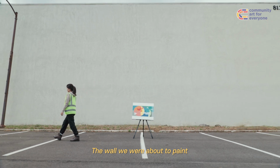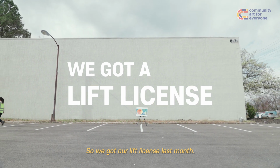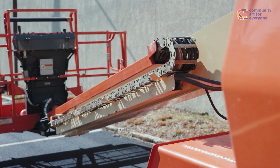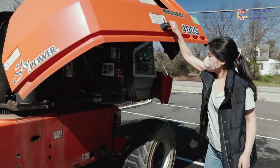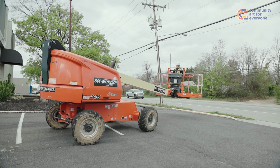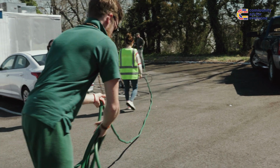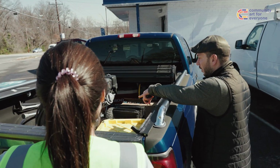The wall we were about to paint was 20 feet high, so we needed a lift. So we got our lift license last month. Up here one second. The water hose that connects the water outlet.